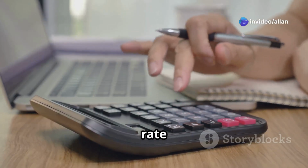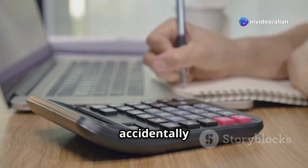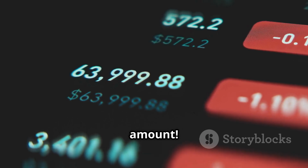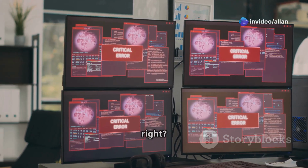Instead of entering an interest rate of 8.5%, which is already a significant figure in the world of finance, the trader accidentally punched in 85.0%. That's 10 times the intended amount. Now you'd think such a glaring error would be immediately flagged, that alarm bells would start ringing, right?